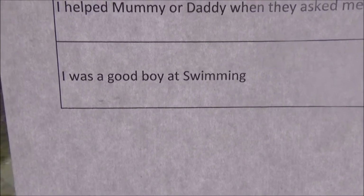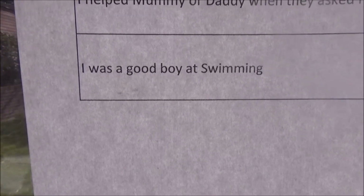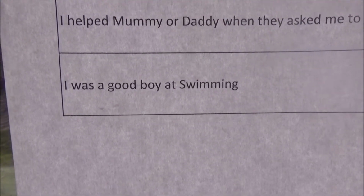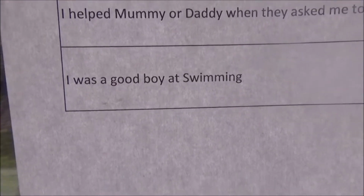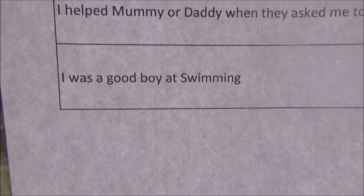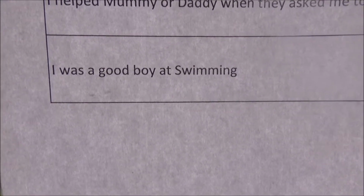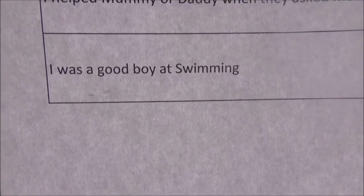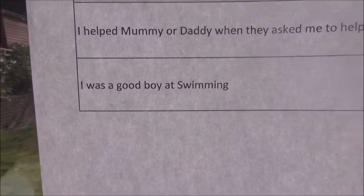There is another option. We could take him to an oxygenated pool, but there aren't any very near to us, and he wouldn't have the same teacher, and we both like the teacher. So I've left this as it is for the moment. And he seems to be getting better at swimming each time we go, so touch wood, this remains that way.